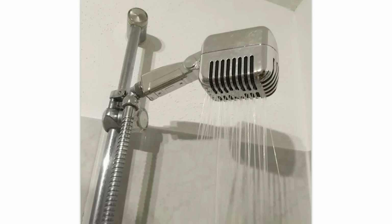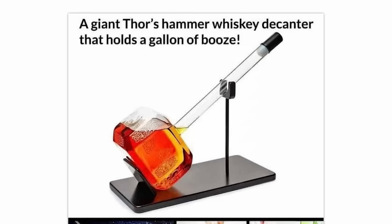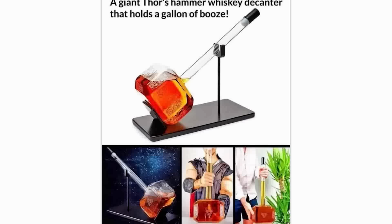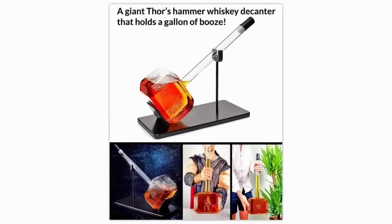Mike, shower. I guess singing in the shower finally makes sense. Whoa, whoa, whoa! Yeah, I'm gonna be a pop star. A giant Thor's hammer whiskey decanter that holds a gallon of booze. Only the worthy can pick up Drunknir. Nah, I can... Mjolnir, because mule is like a type of alcohol. Yeah, okay, you're moving on.